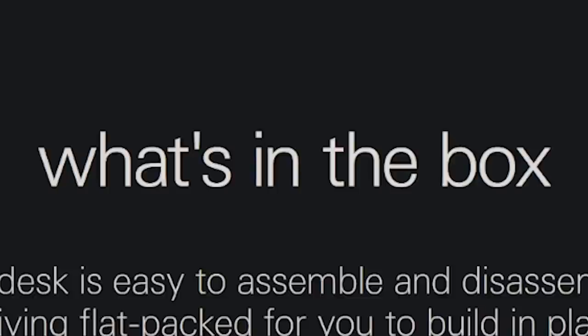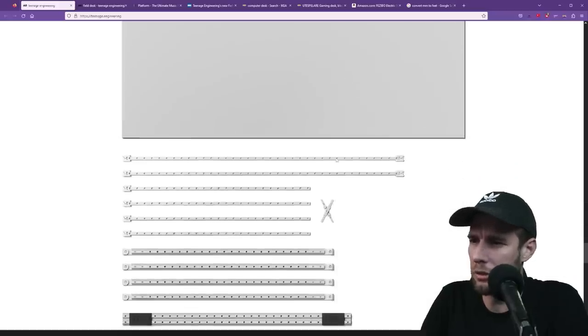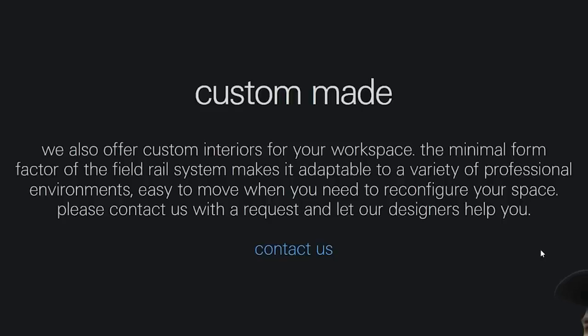Wait, is that a what's in the box reference? Yeah, so for $1,600, you're still putting that thing together yourself, but thankfully the keys and screws are included. They also offer custom interiors for your workspace, you idiot. Sorry, for your workspace. The minimal form factor of the field rail system makes it adaptable to a variety of professional environments.